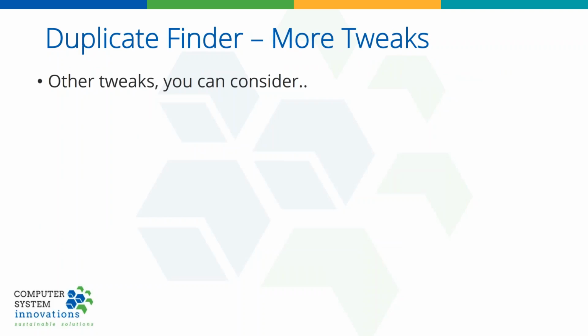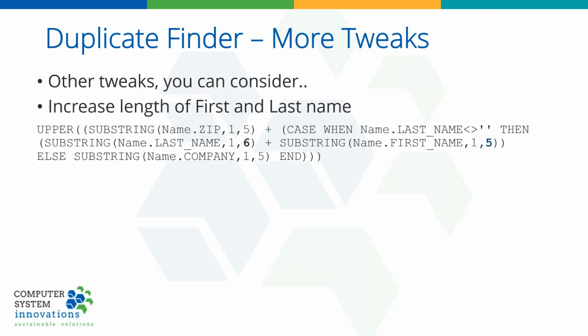There's other things you can do besides excluding records, however, all right? So the first thing you can do is we're only looking at the first 4 characters of the last name and the first character of the first name. Change it up a bit. You'll see right here I'm actually looking now at the first 6 characters of the last name and the first 5 of the first name. So there's some cool things you can do there as well. I've left all of this alone, and I've just changed these two numbers in my formula.